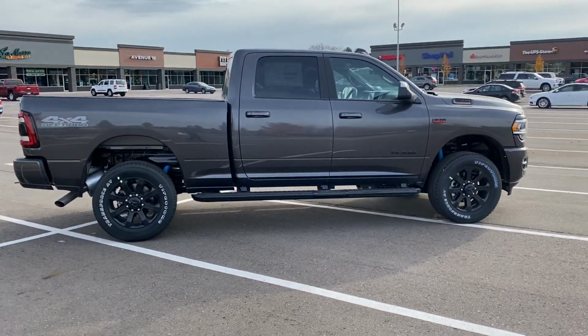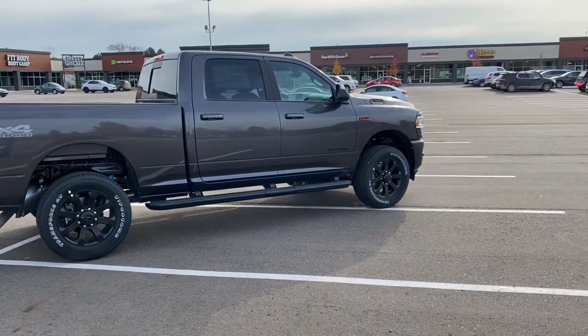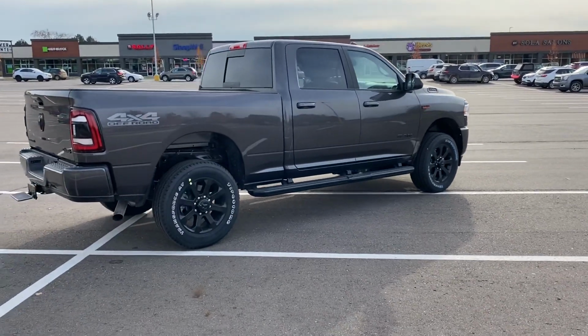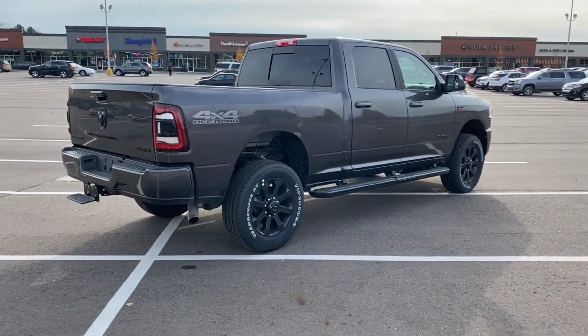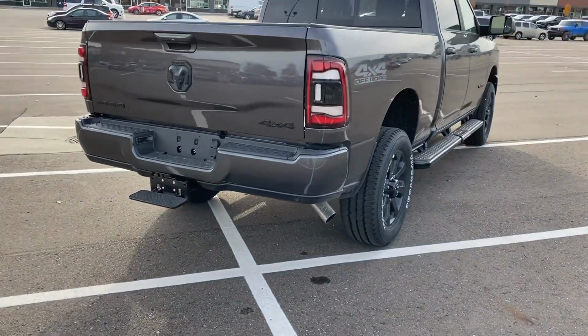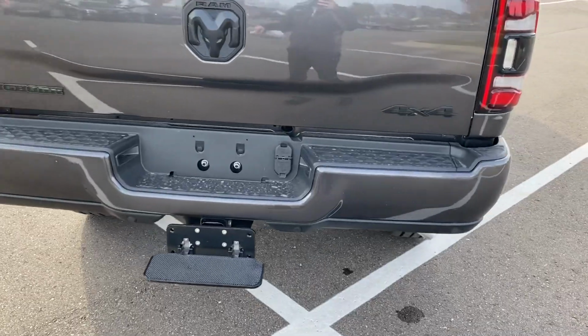All right, so I love this truck. I love the gray. This is the Granite Metallic color. Got a nice spray-in bed liner on it as we make our way around. We'll get over there in a second. You guys will notice that I do have a bed step on this truck. This truck's pretty tall. I'm pretty short.